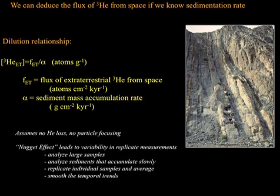So we also smooth the temporal trends. So the record that I'm going to show you is highly processed. If I showed you the raw data, you'd see that there's a lot of jagginess. But at the end of the day, again, the signals are large, and that jagginess is not a major concern.